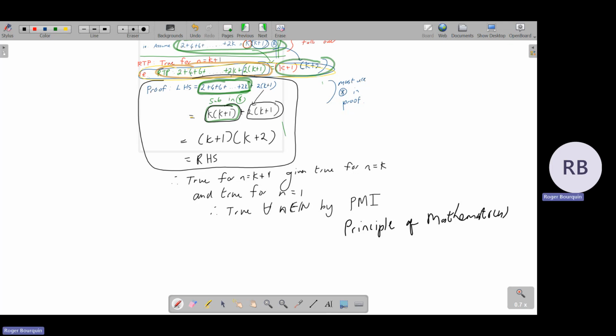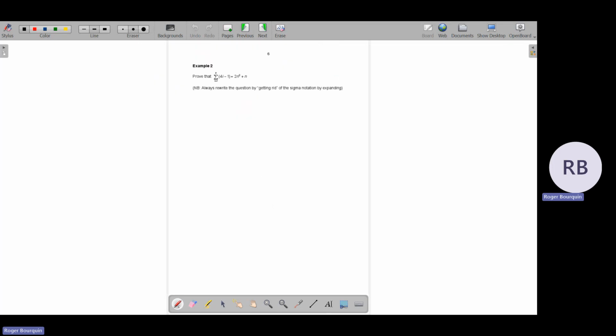Pure math is proof. It's a lot of this kind of thing. It's detailed because that's how we build up knowledge, right? Even if you don't do pure math in uni, I do think they do this even in some commerce courses, because it's logic. If you do philosophy, you're going to do this stuff.